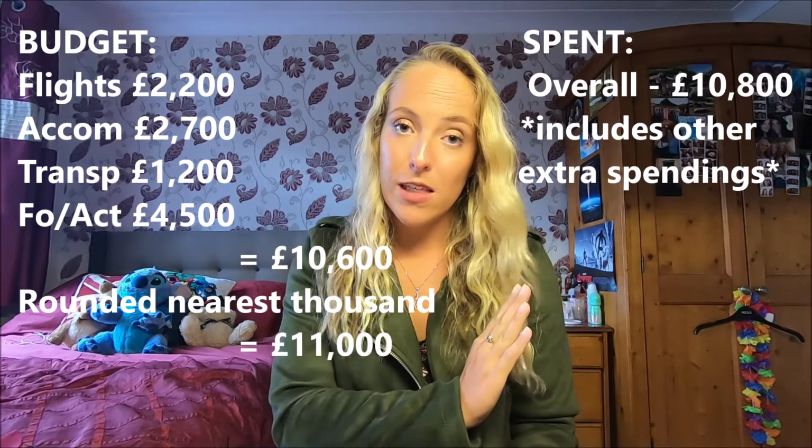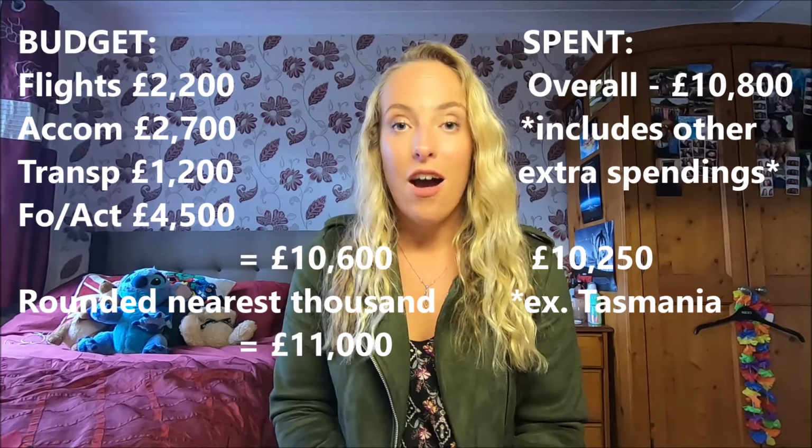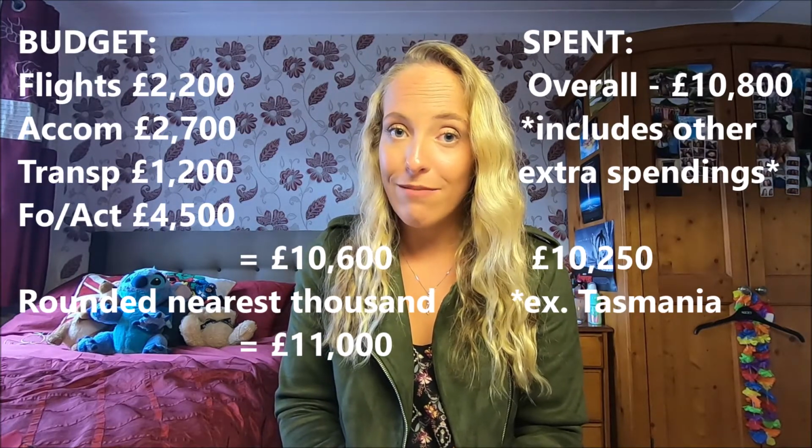But if you take away Tasmania, which I didn't initially plan for, I spent £10,250. Quite a big difference. But again, that's why I over budgeted, so that I could do more activities that I wanted to do that I didn't necessarily plan for. I knew that I was going to be doing more expensive activities in New Zealand compared to Australia. New Zealand, I knew that I wanted to do a skydive. I planned for a bungee jump, didn't do one. And also a heli hike and river rafting. They are expensive, whereas I knew that in Australia really all I was going to be doing is going on the odd tour and surfing and sitting on a beach.